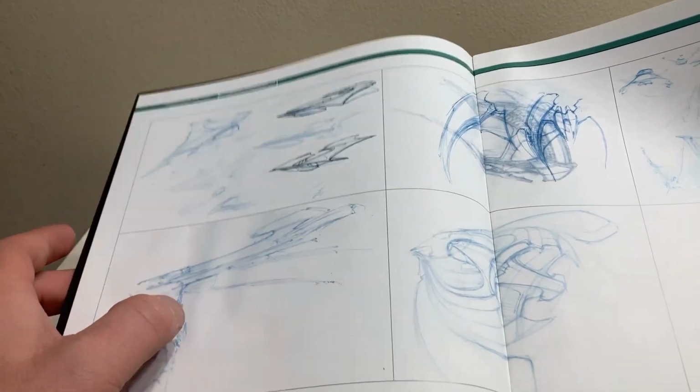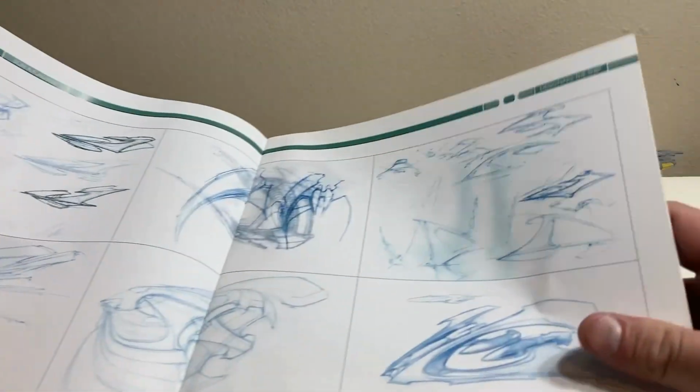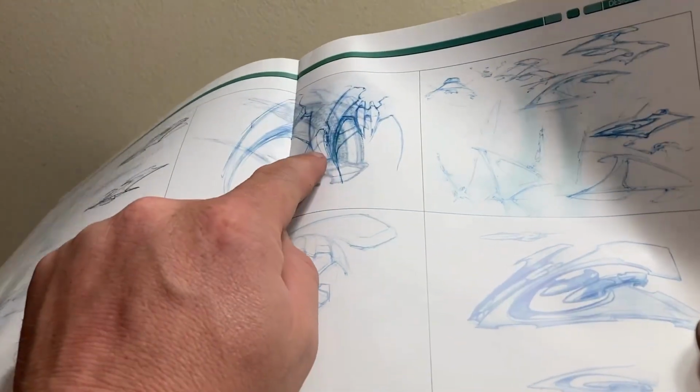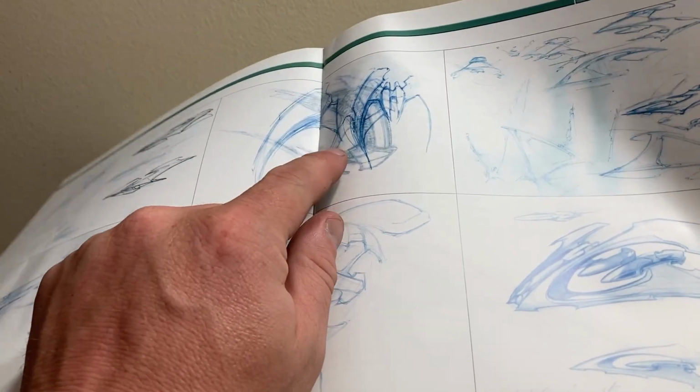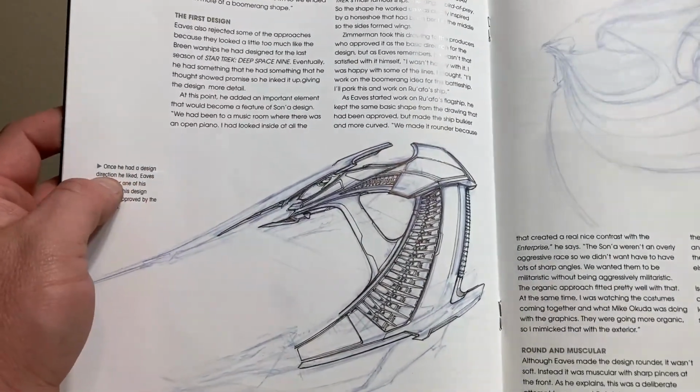And then of course we have some nice sketches. I always love this part, sketches of what the ship should look like, what it could have been. And you know what I kind of see here? I see a little bit of the Shrike that we see in Picard season 3, another very cool ship that hopefully we'll get a model of someday, because I really did like the Shrike. I like a lot of the super ships.